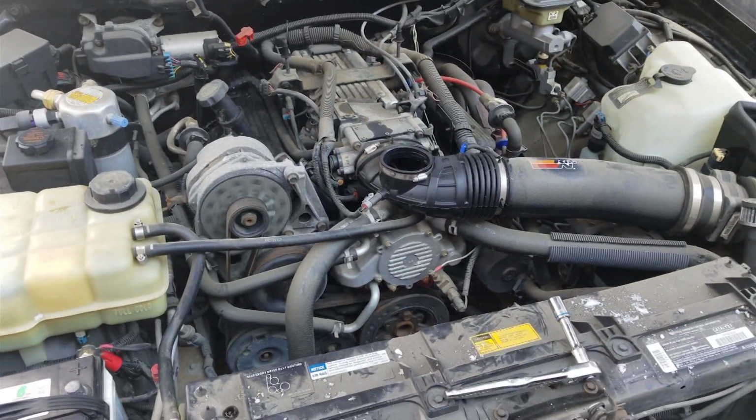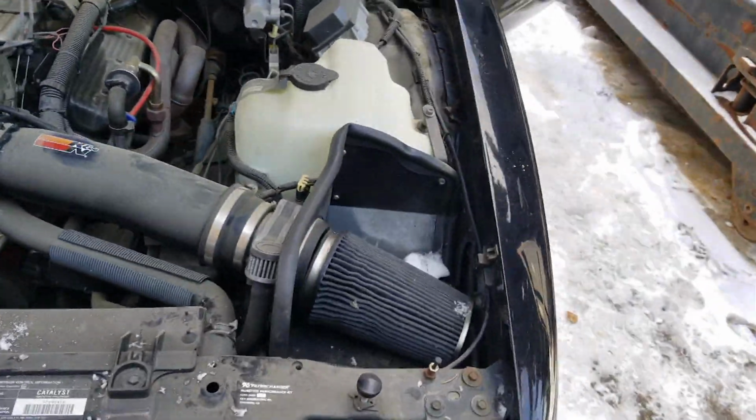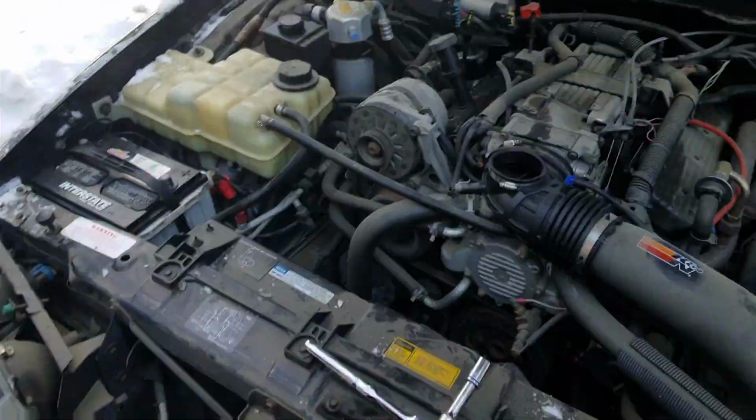You want me to try it? Just give it a little bit of gas. Here, I'll do the throttle from here.